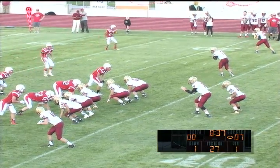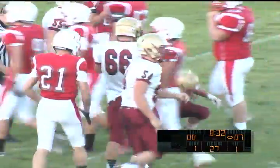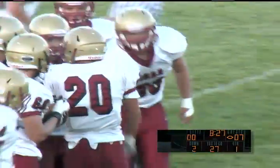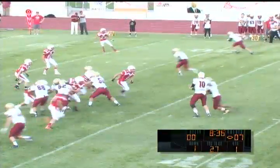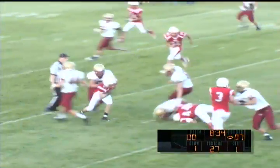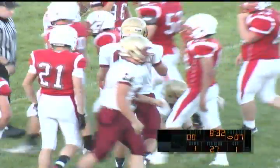So again, back into that pistol formation. Here's Robbins as he takes it. He'll give it to his fullback, and he'll take it ahead for a gain of nearly 5 yards. Once again, I believe that's Brandon Smith on the carry, brought down by Johnny Hatch as he came up from that linebacker spot and made a great form tackle right there on Brandon Smith. So Juab is mixing it up a little bit here as far as the playbook's concerned.